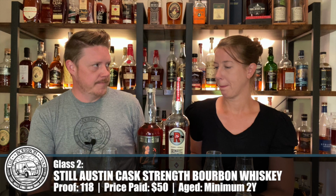Good oak on this one. This one is a lot more mainstream than glass number 1. Vanilla is really nice in there. It's like vanilla sweetness that I'm getting. There's no fruit sweetness in glass number 2 either. That's a buttercream frosting right there. Holy cow, the finish is all that vanilla.